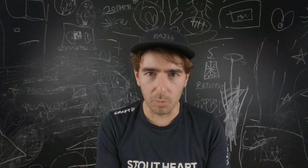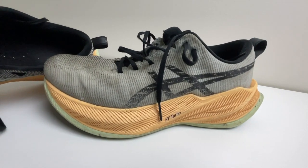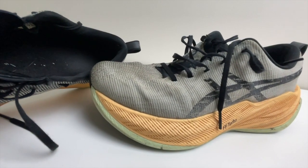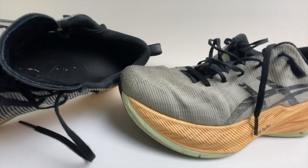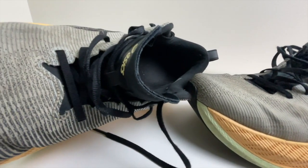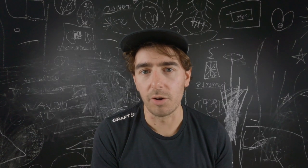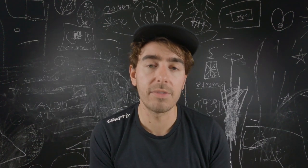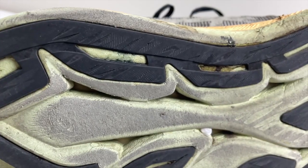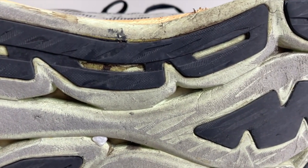And coming in at number 1 is the Asics Super Blast. So I ran over 400 miles in this shoe this year. This was my Boston training block buddy. This is what I ran virtually everything in coming into Boston. I ran so many miles in this shoe. I did all my long runs, my recovery runs, my workouts, my marathon paces, my track workouts in the Asics Super Blast, and it did everything extremely well.